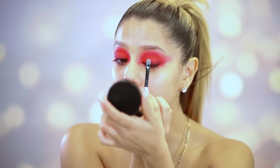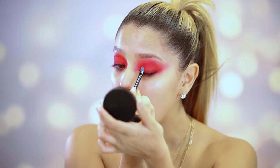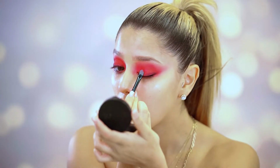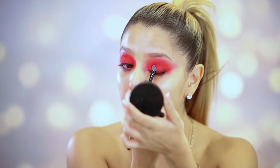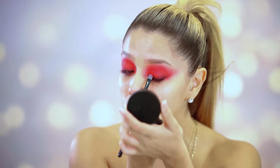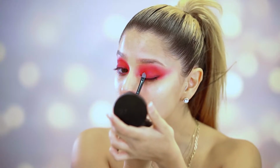So I'm going to go in on this eye. So, dragging motions, that way, you know. And also, this is another way for it to not go everywhere. When it comes to shimmers, you don't want to blend it or anything. You want to just pack it on the lid. Drag it down, that way the color is super intensified.